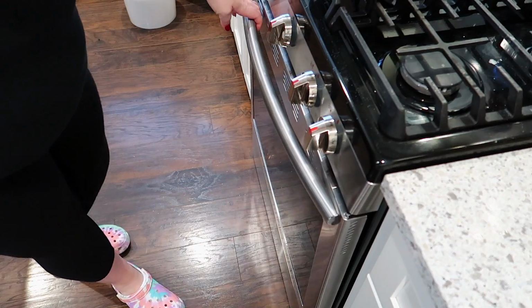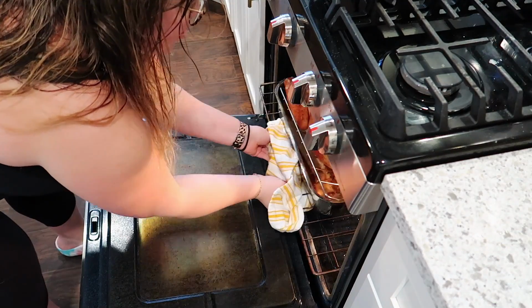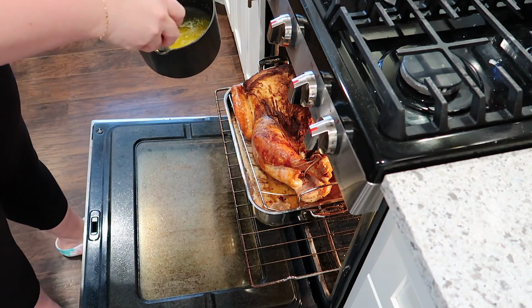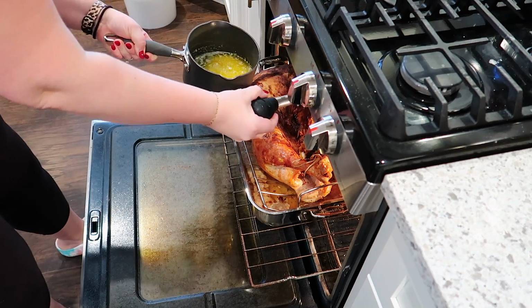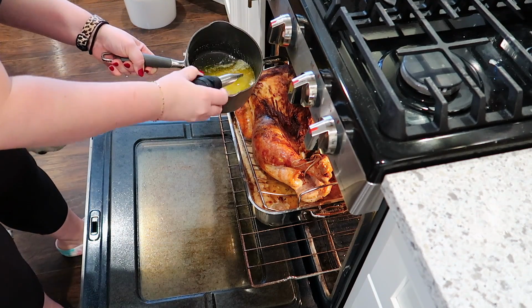All right, so the turkey's been in the oven for a couple of hours. I turned the temperature down to 350, and I've basically just been basting it every 45 minutes or so with the wine and butter mixture. The original recipe called for like a 20-pound turkey, and I think I have a 26-pound turkey, so it's gonna take a little bit longer than the recipe says.